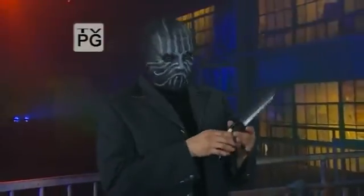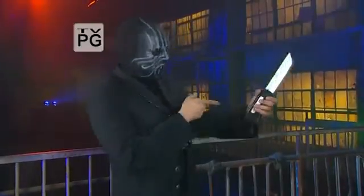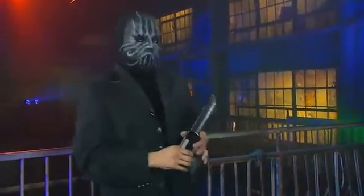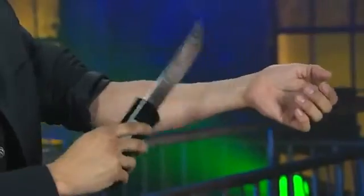Here's a trick that proves it's never a good idea to play with knives. It involves this very menacing hunting knife. Yep, it's sharp. The magician rolls up his sleeve. He's got something dangerous in store. I hope he's not doing what I think he's going to do. If you're easily shocked, now's the time to look away.